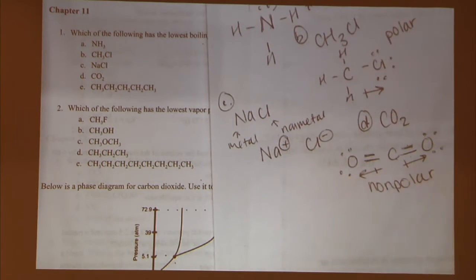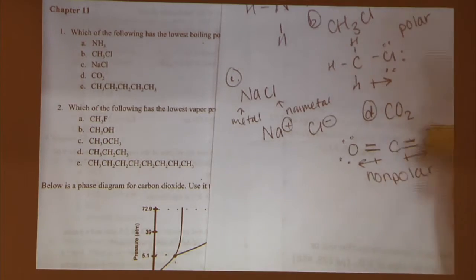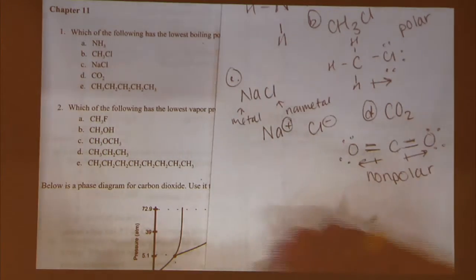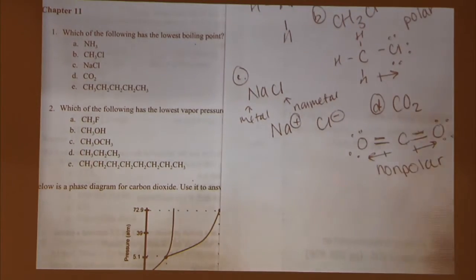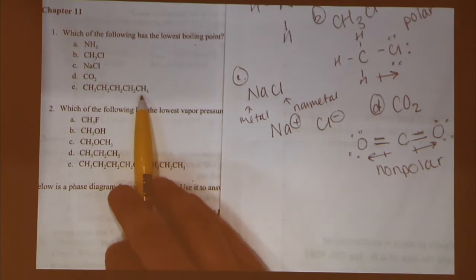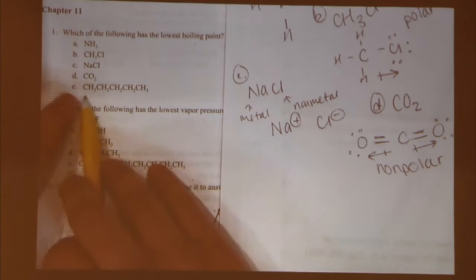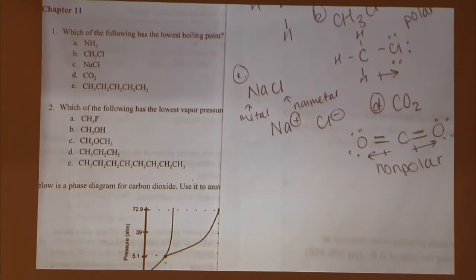So that one's nonpolar. That one now is our new least or weakest interaction between CO2. So that one will have our lowest boiling point so far. Then we look at E. E is a bunch of hydrocarbons. So that's also going to have nonpolar interactions, but how it's written is in a long chain form.